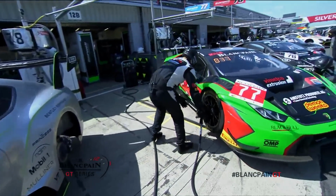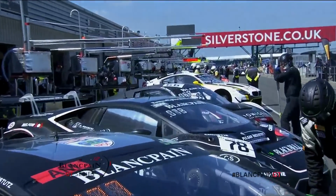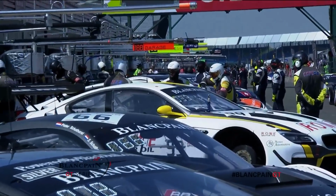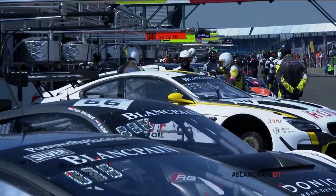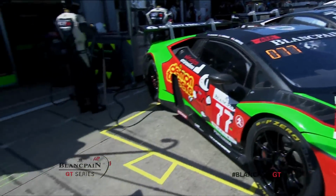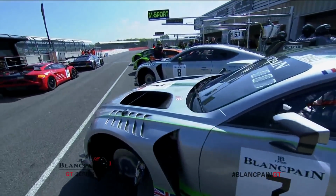Now, one of the cars we're looking at there, the number 7 Bentley, quite a story this weekend. It's one of the two Bentley Team M-Sport entries. Guy Smith on board for the final time. 17 years a Bentley driver. Victory at Le Mans all the way back in 2003. But hanging up his helmet from front-line racing after this weekend.